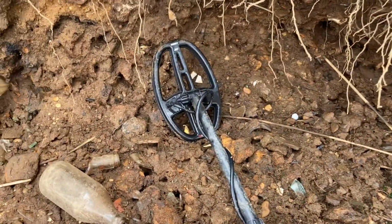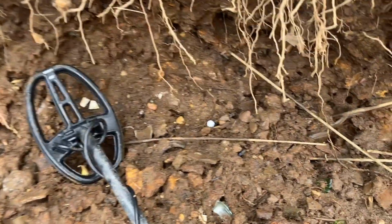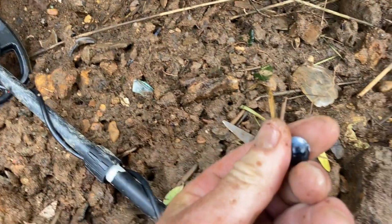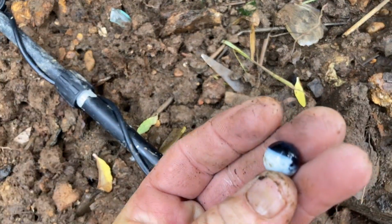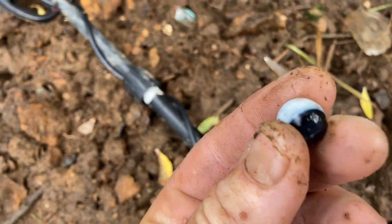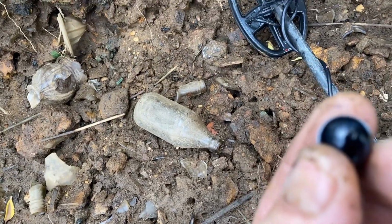Each day I get one or two marbles that drop overnight and land right on top. Thanks. Oh, look at that. Great color. I'd probably say that for every marble I find. But that's got great color to it.